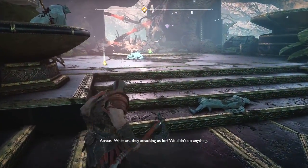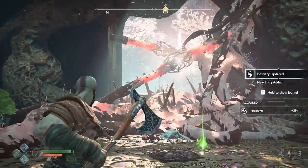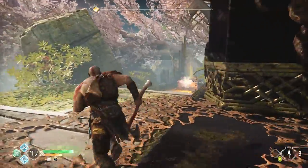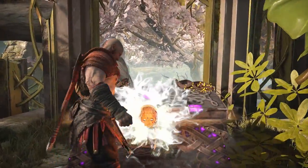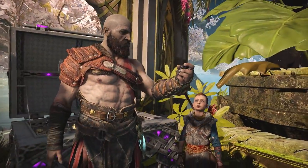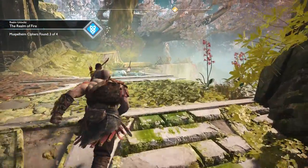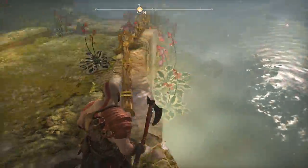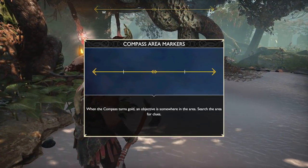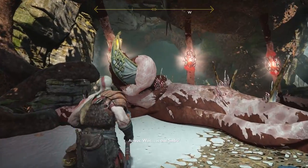What are they attacking us for? We didn't do anything. More will come. Ugh. Where's this stuff even come from? Yeah. Did you say something? No. Oh, okay. Soon we'll be able to translate those Muspelheim moons. At least we're getting closer to the light. Wait, is that Sindri?